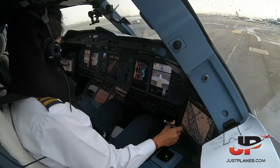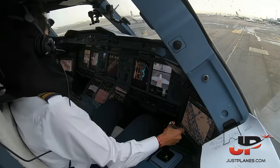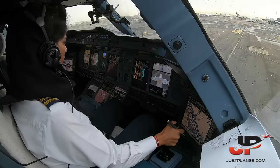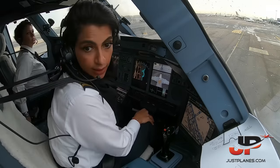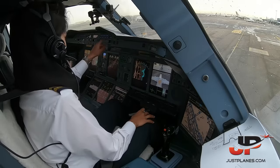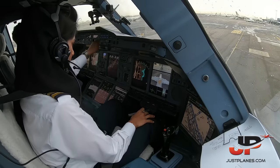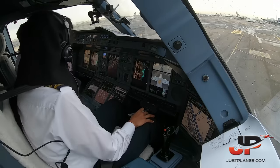ETIHAD 47 Kilo, you can take Echo 9, hold short Echo. Take left in Echo 9, hold short of Echo, ETIHAD 47 Kilo. Left is clear. And clear right. Lights are on. ETIHAD 321 ground. Brake check. Pressure is zero. ETIHAD 321, advise your ground crew. So clearance is Echo 9, hold short Echo.